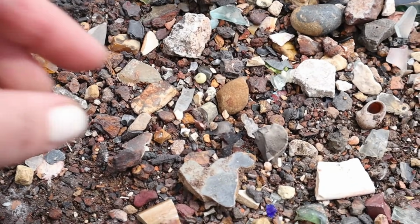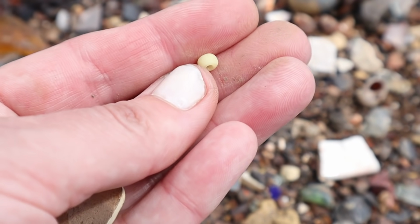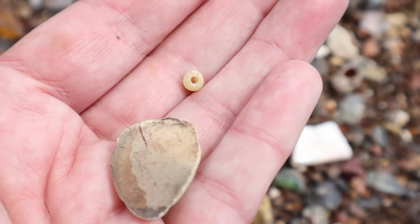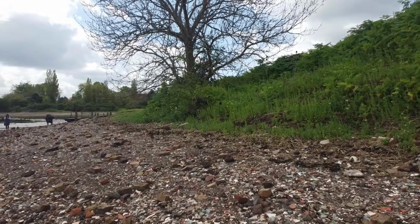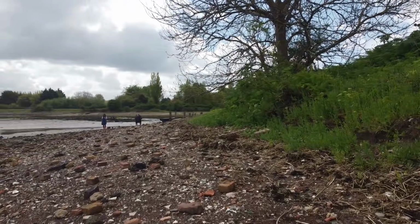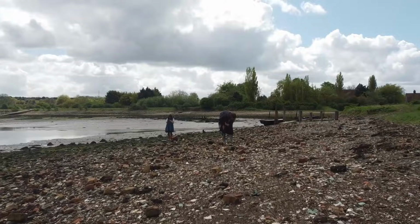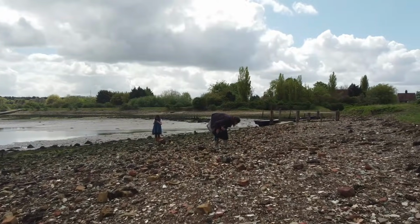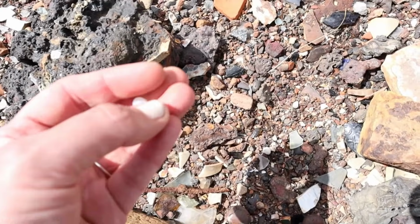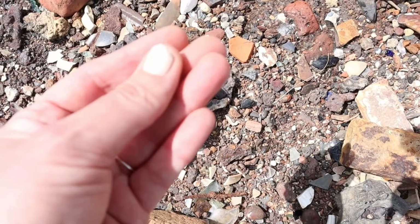It's a bead. A little yellow bead. Ooh, blue in the wind. It's a tiny cabochon. Very pearlescent.